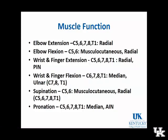So, elbow flexion is mainly musculocutaneous, C5, C6. But don't forget that little tricky brachioradialis helps with elbow flexion. Really good to help you separate if you have a radial nerve palsy because it's innervated by the radial nerve. Okay? Even though it's still C5, C6. But most of the motion, brachialis and bicep, is musculocutaneous.